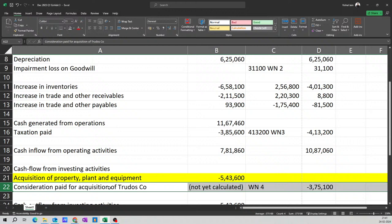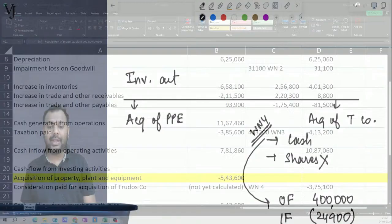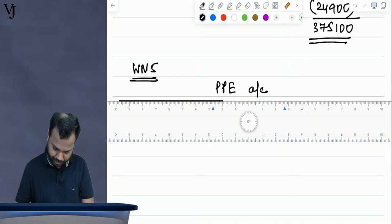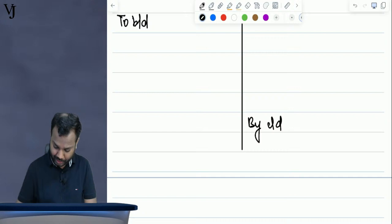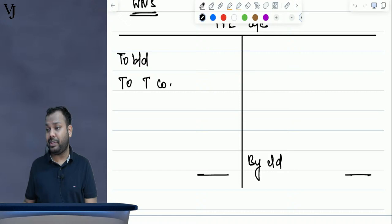Is that clear, everyone? Now, the only point remaining is PPE, property, plant, and equipment. So now I will prepare working note number 5 for that. Let us prepare the PPE account. Now what is the opening balance? It will be balance b/d and balance c/d. The opening and closing balances are given in the pre-populated spreadsheet, so I'll take the figures from there.